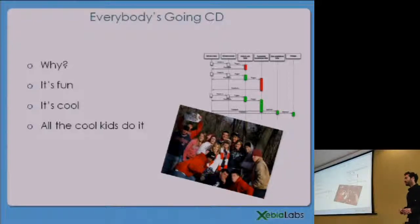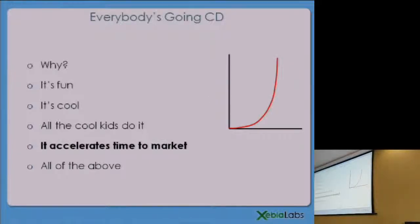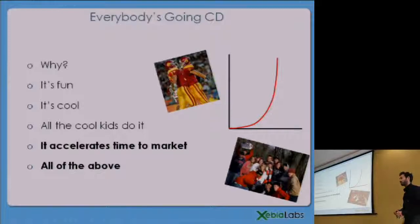I mean, this is all the big tech companies. And I think that, to be honest, this is a point worth bearing in mind. Those are tech companies with huge amounts of technical resources. So they're basically developers or DevOps people only. So you have to bear that in mind as one of the challenges. More realistically, I think we're seeing two main trends pushing this: it accelerates your time to market, and a little bit it's all of the above. So I think the real answers are somewhere around it accelerates time to market and all of the above.